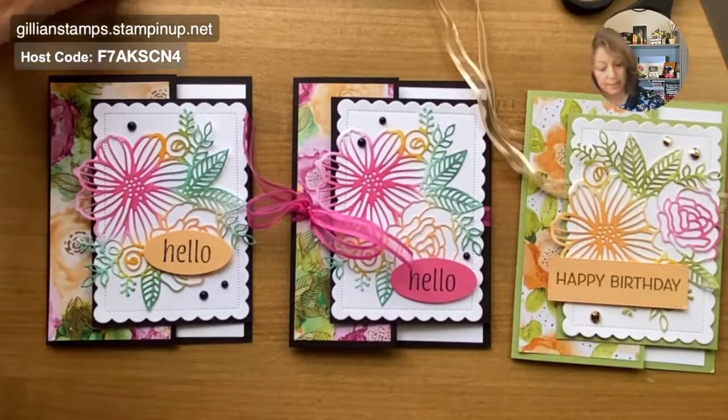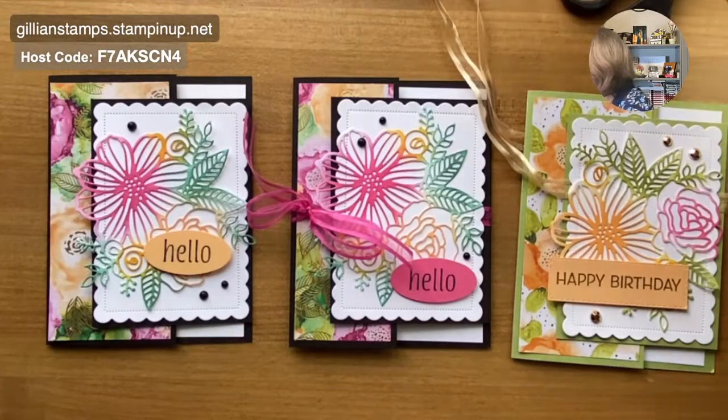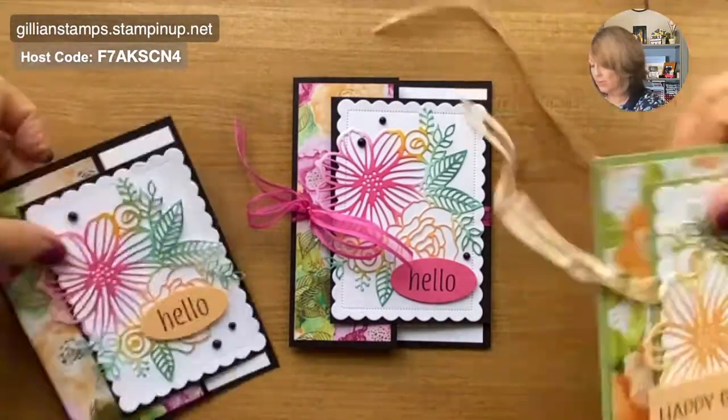All right, let's clear the decks from this one. And then we've got our last card to do, which is the penguin card. Right, put those to one side. And grab all my penguin pieces.